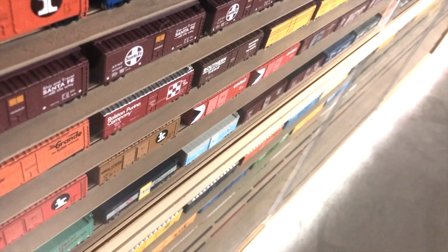Are we allowed to have this much fun? No. And then they continue around the layout again.